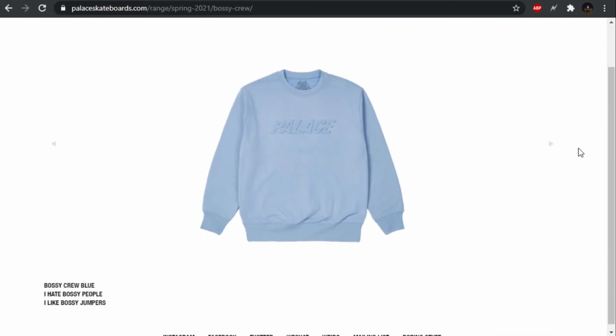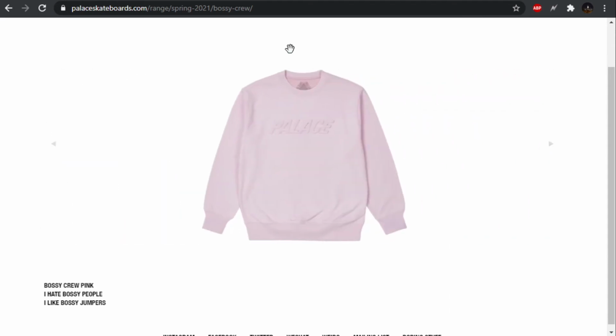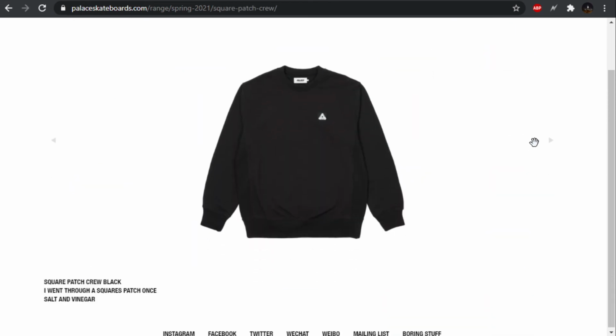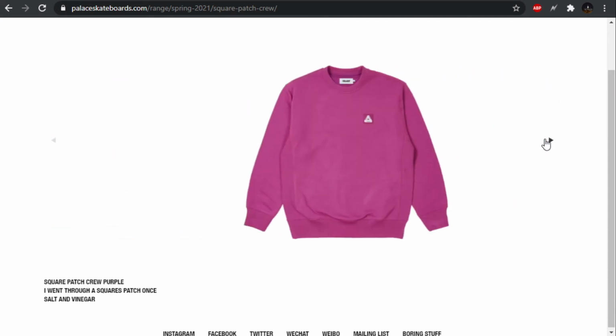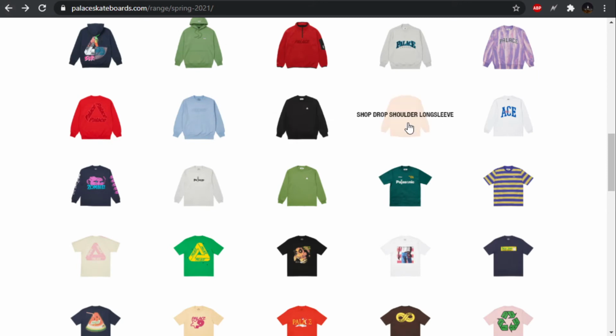We got the Bossy crew. I think this is just embossed. That's why they call it Bossy. I like embossed pieces. They're interesting. Not too much to talk about there. We have the Square Patch crew. Some interesting side paneling. Kind of reminds me of the Revenge crew necks that they use. But yeah, pretty chill. It's like a So Far crew.